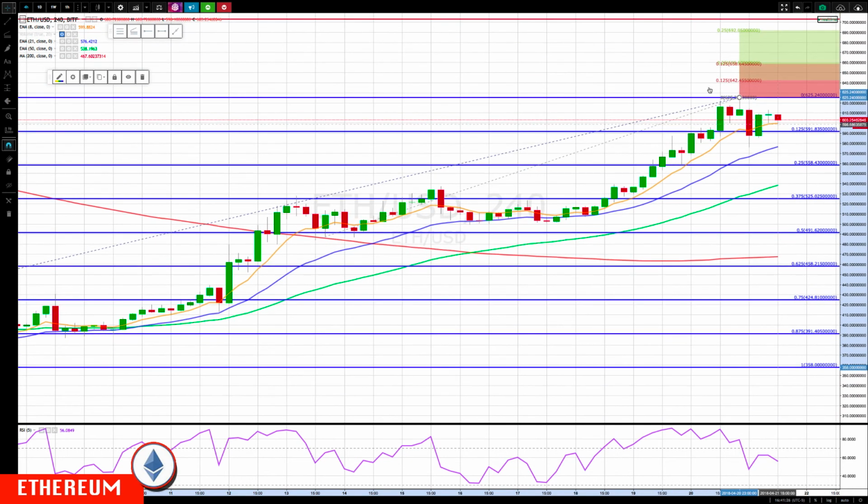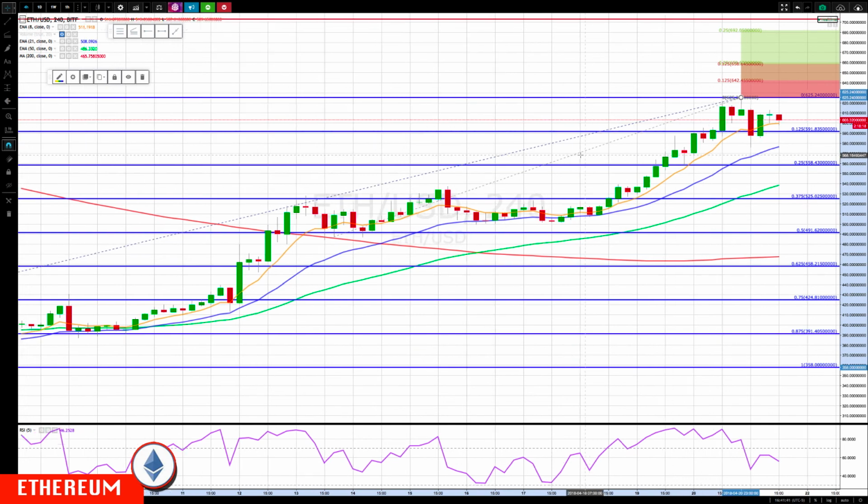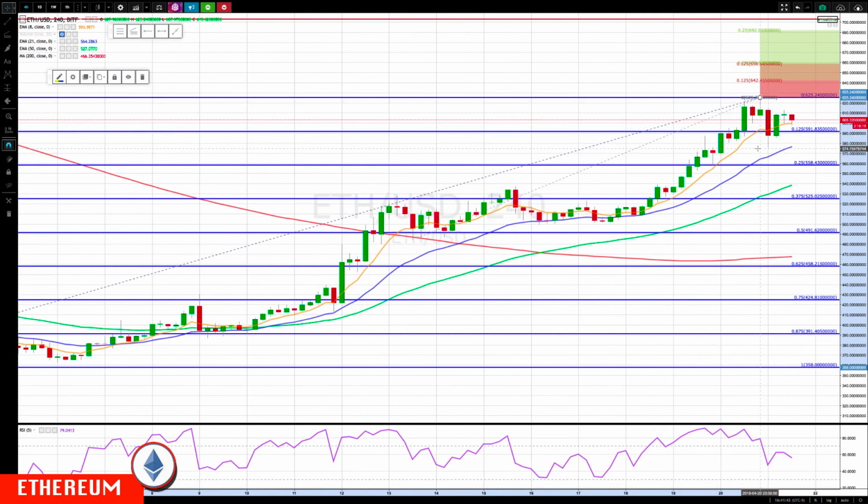So next run up, we'd be looking for 642, 658 major cluster, then 692. So that's what we're watching for. 642 on a minor push, 658 major push, and then once we get through there, 692. Remember to keep updating your levels once we get the pullbacks into the rotation zone.